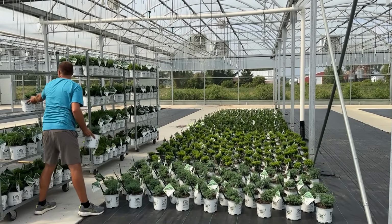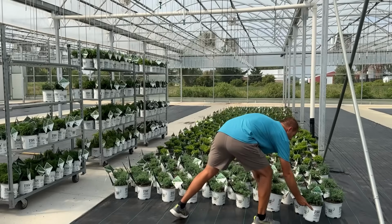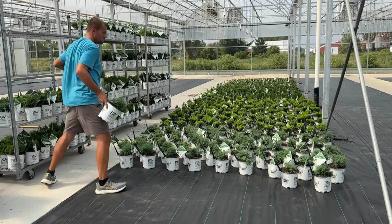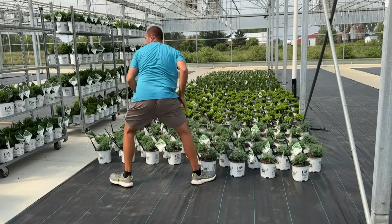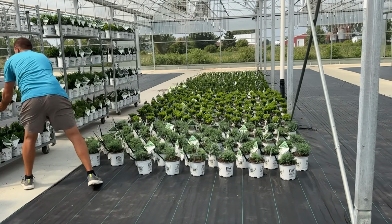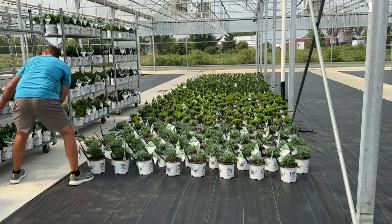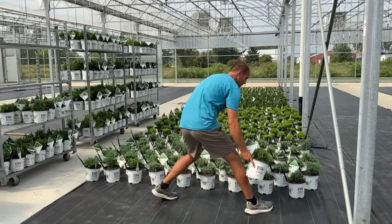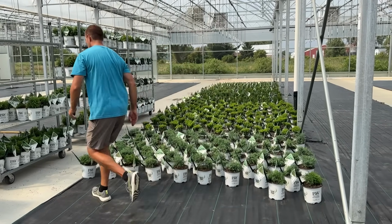And the last step in the process is actually taking these plants out into the greenhouse and getting them all laid down. So there's a pattern that they're laying them down in. When we lay them down, we alternate kind of in a zigzag pattern. That way, as they grow, they have more space to grow. This is only their temporary home. They'll be here probably until December or so.